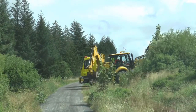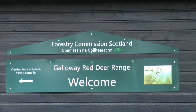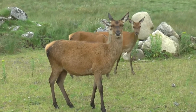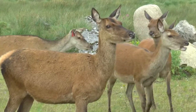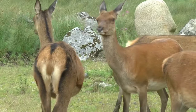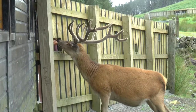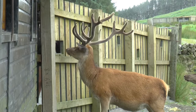We rejoined the main forest road and stopped to see the red deer. At the viewing area, visitors were giving them treats. Don't you dare touch my antlers.